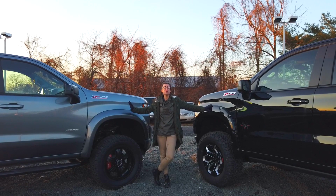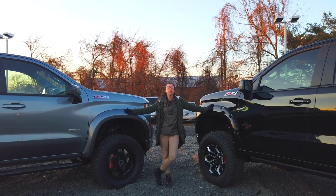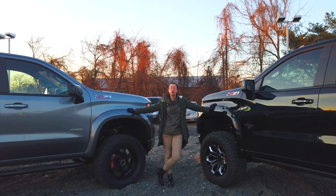So those were the big differences between the Apex and the Black Widow. Come to us. We're sure to have the best truck for you for work or play.